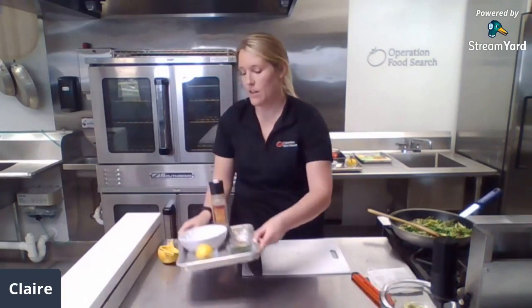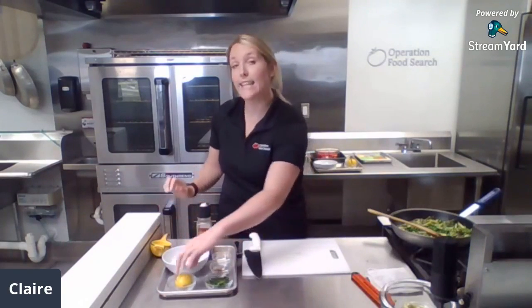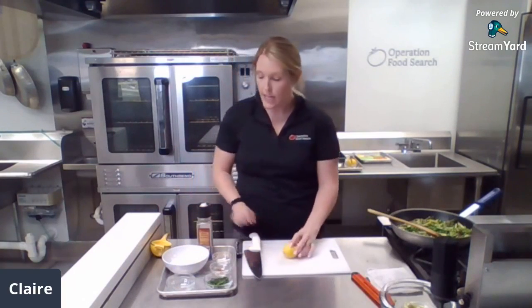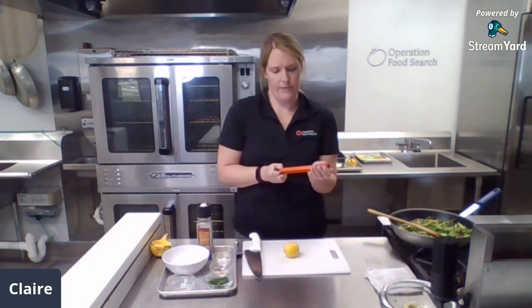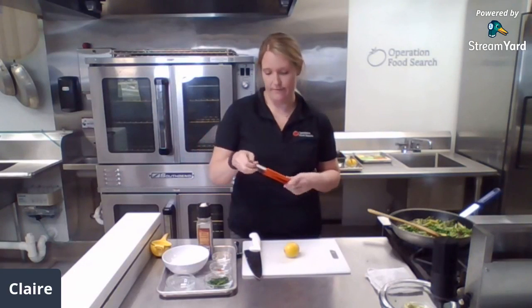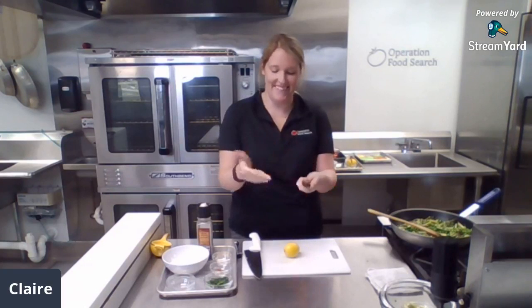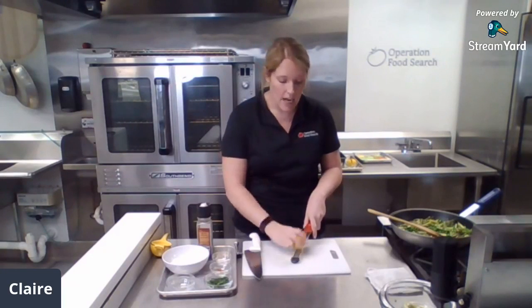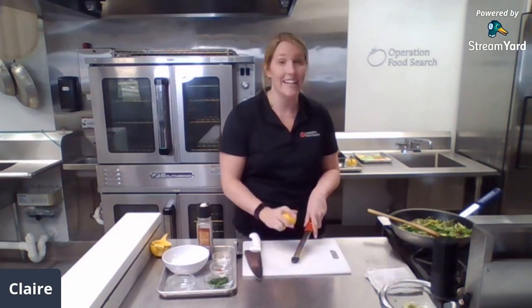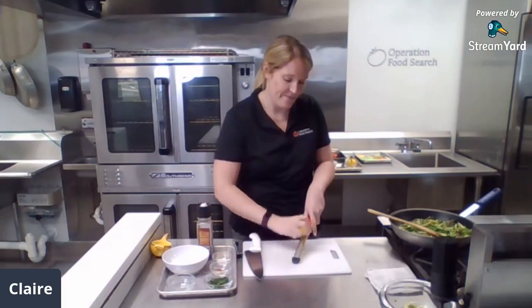All right, so for my lemon, we need the zest, and we also need the juice from our lemon. So if you don't have a lemon zester, you can actually use the smallest holes on a box grater. So we're just gonna zest this up. I love adding the zest of like oranges or lemons or even limes to your dishes because it just adds like an extra pop or kind of like a zinginess to your dish. Very concentrated citrus flavor, which is awesome.